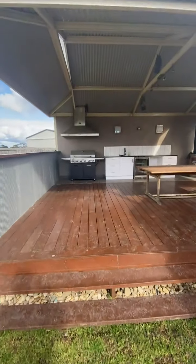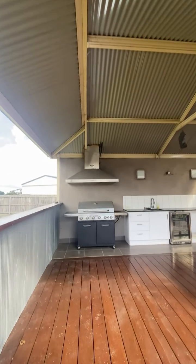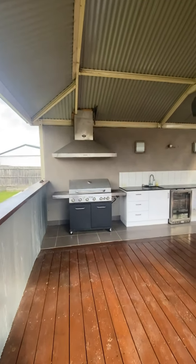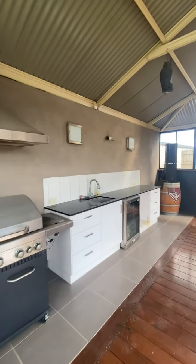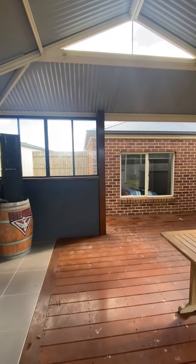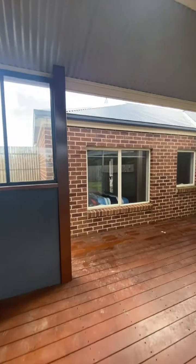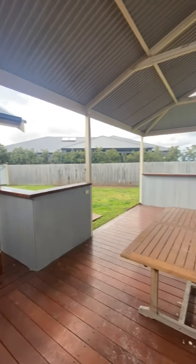So let's have a look at this part, guys. We've got an outdoor living area, timber decked, beautiful roof line. So we've also got an outdoor kitchen in here. The sink's in here. There's power out here. It's just a really well set up space. And if you're an entertainer, I guarantee you will absolutely love this area.